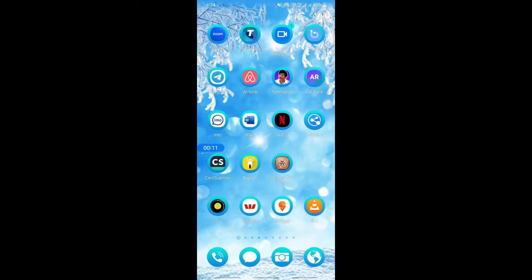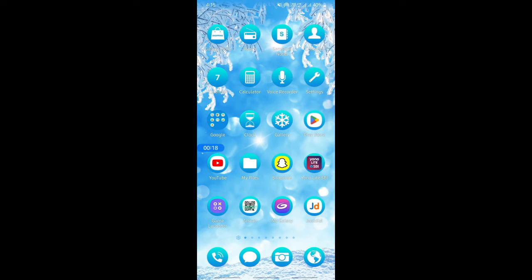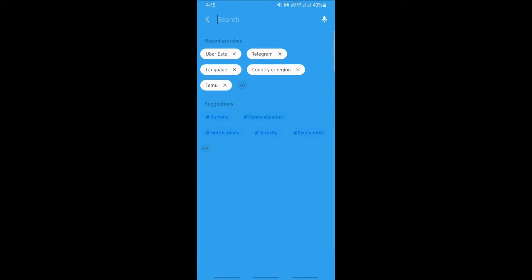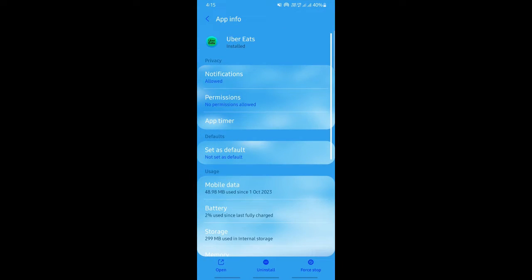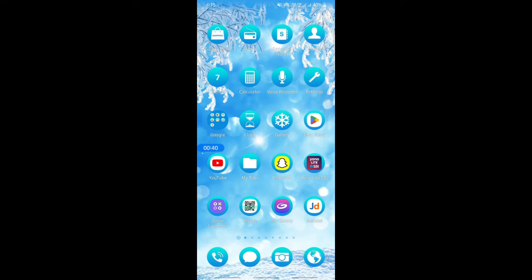So if you're having this promo code issue, firstly go to your settings, your Uber Eats settings. So open up settings and then go to Uber Eats, search for Uber Eats. Okay, and then when you get to the Uber Eats settings here, open up their settings, and under usage you will see force stop. Click on force stop and force stop the app, and then get to your Play Store and see if there is an update for this app.